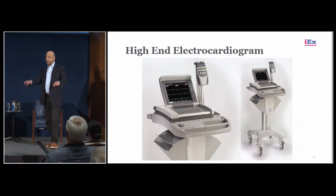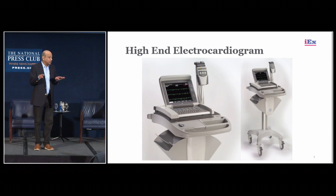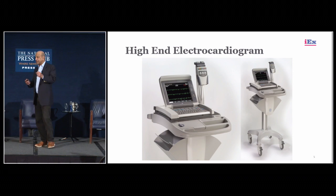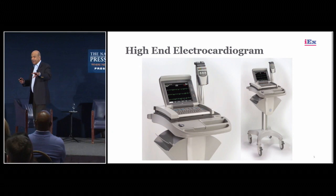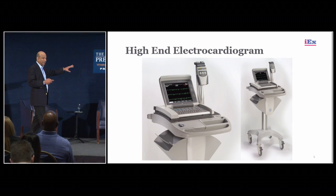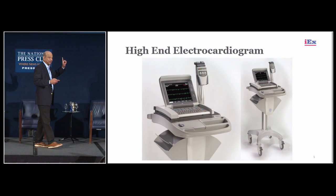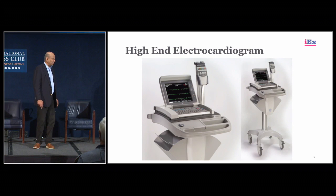Imagine a hospital in the US. If you walk into a US hospital, what do you see? You see a sophisticated imaging center. And in that sophisticated imaging center, you have appliance-size equipment. There will be a big X-ray machine, an even bigger CAT scanner, an even bigger MR machine, and then this ECG machine. By the way, this ECG machine costs about $20,000.